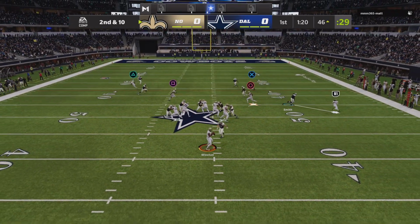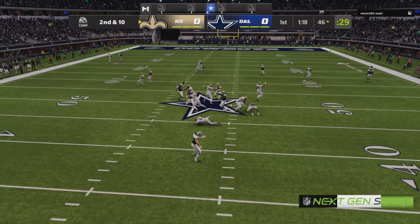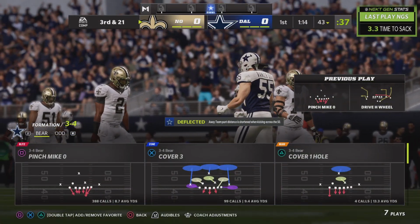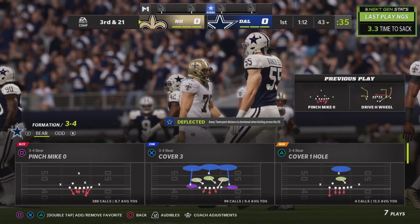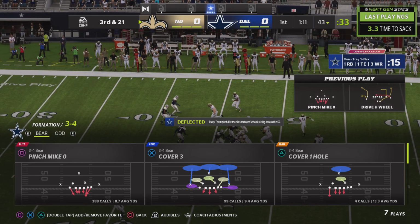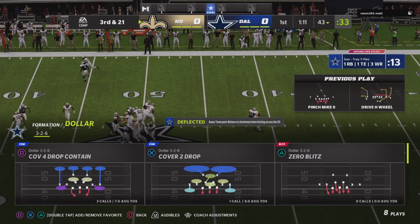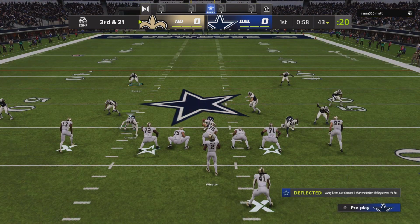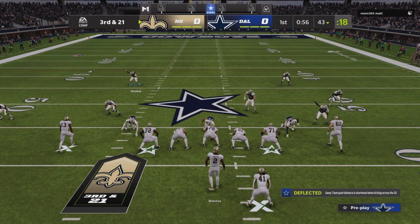Working out of the gun, Winston. And the pressure gets there, and Winston goes down. Credit the sack to Leighton Vander Esch. Well, it was 2nd long, now it's 3rd and even longer. They're going in the wrong direction here. Because they're moving exactly the way they want to, but you're exactly right. Definitely going in the wrong direction for the offensive guys.